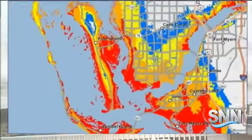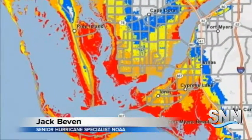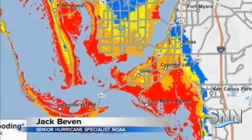New this year will be a storm surge inundation map to show where dangerous flooding is expected. We are also introducing a new product called the Storm Surge Inundation Graphic, which shows the areas that could be potentially inundated by a storm surge in a landfalling hurricane. The new storm surge forecast maps are coming out from the National Hurricane Center for this hurricane season, and the maps are supposed to look a lot like this one.